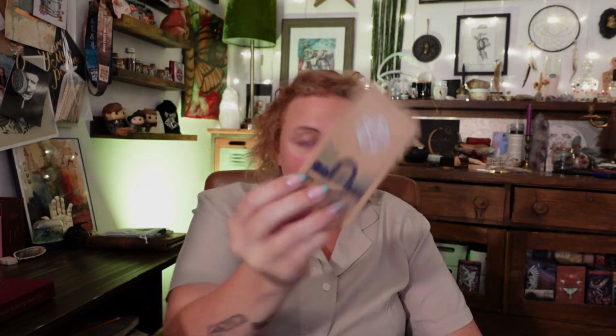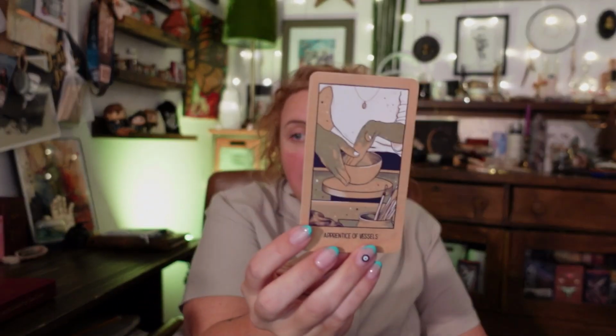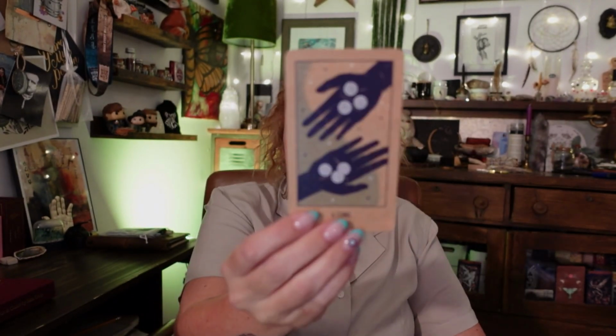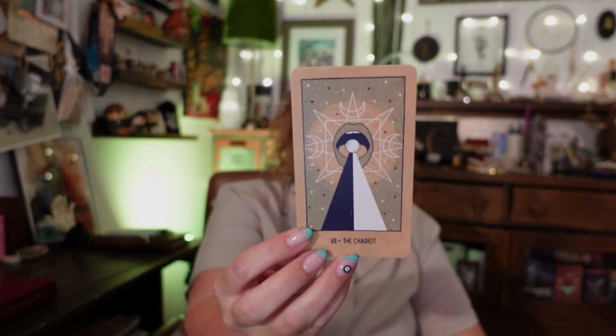Now this one, even the court cards are not really people-y. I think we have something for the Fool. Now we have, like I said, hands, people manipulating things, but we're not seeing who these people are, what they look like, anything like that. And I appreciate that, because I really enjoy just having that simple moment.